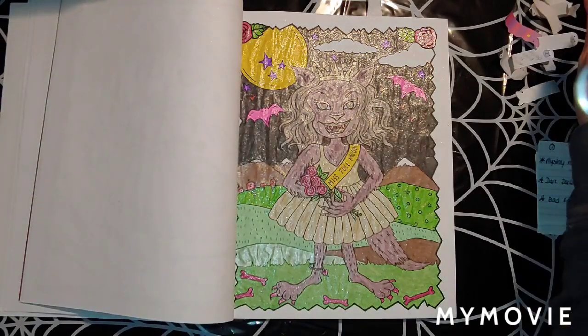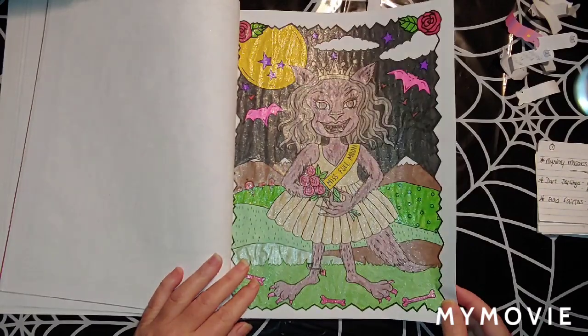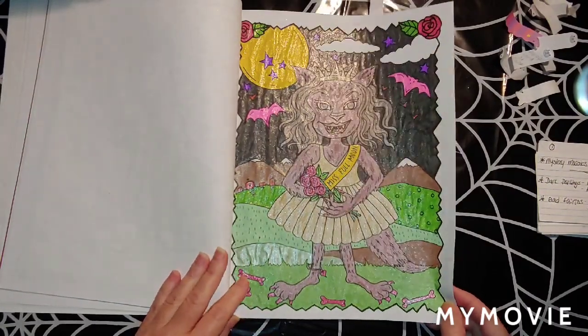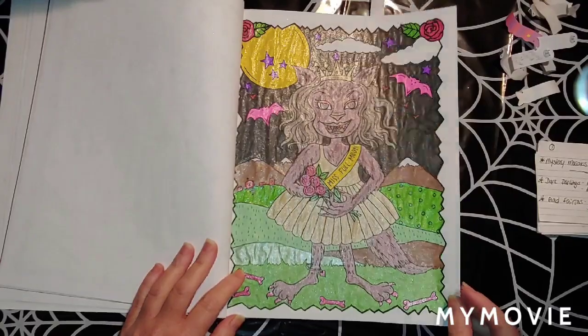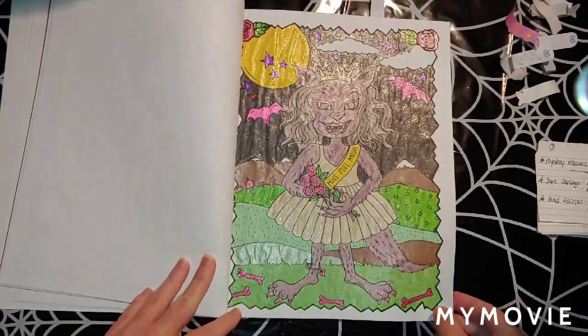I did this one right here, the werewolf girl. I used Rayon glitter gel pens on this one. And I did this one September 14th, 2020. Hopefully you guys can see that pretty good. It's shiny.